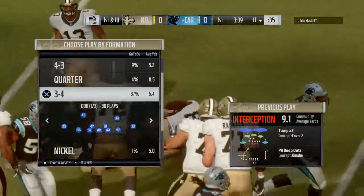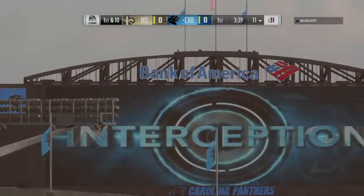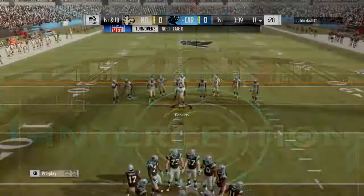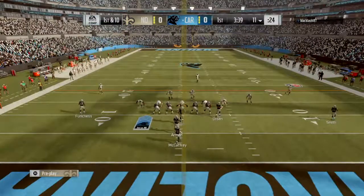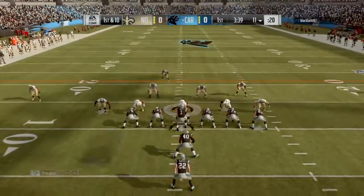Well, when I saw the pressure coming at him, that just looked problematic. Hit him as he threw it, and the interception ensued. Let me pay homage to the man who stood in this spot before. He always talked about how much pressure is in the face of a guy, and can he step into a throw. And when you can't do that, oftentimes interceptions result.